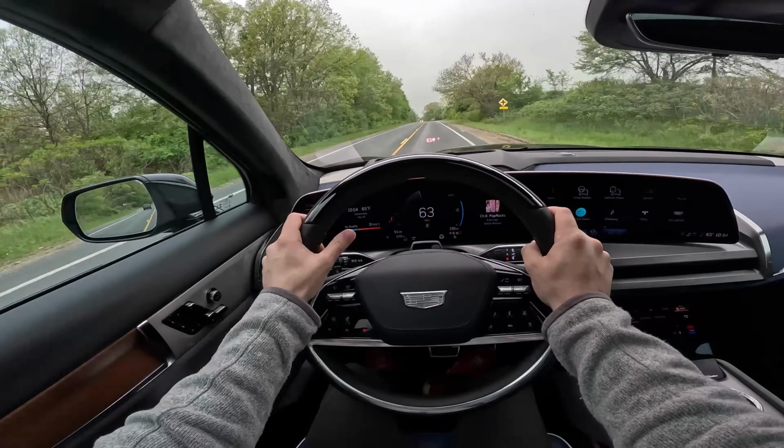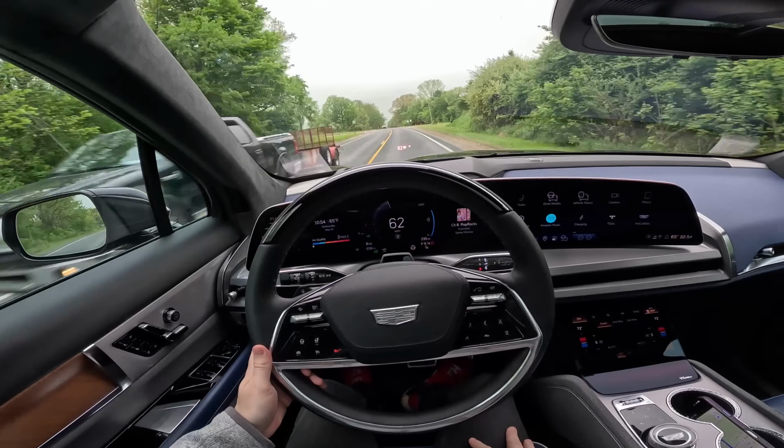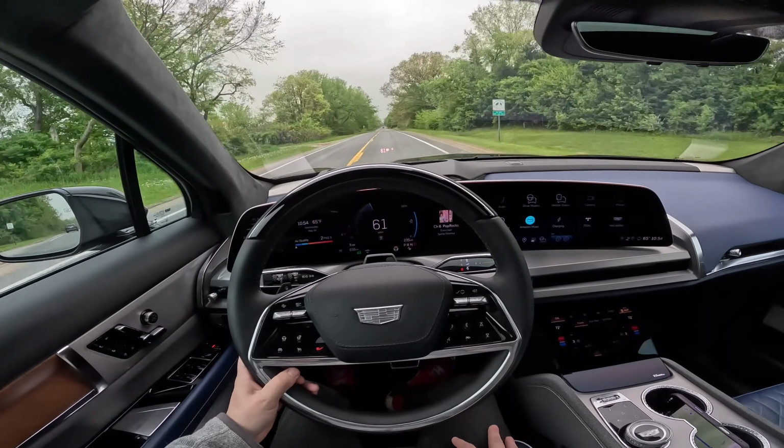I've got the massaging functionality on now. It honestly works really well. This thing is very, very comfortable to drive. You could drive this every day, super long distances, no problem at all.